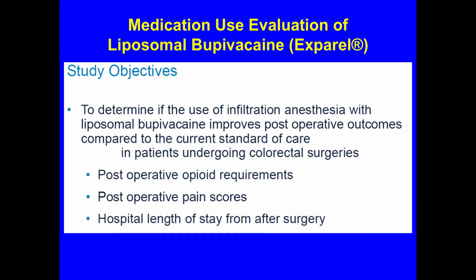So I'm going to go through one more MUE-related example, again to give you a sense of how this can be used to set up improved medication use activity. This was a study looking at liposomal bupivacaine, Exparel, and this has been a somewhat controversial product across the country. And I think the question is, if it's controversial, then why don't you study it and look at what you've done with it?